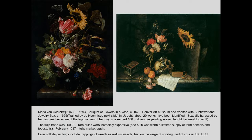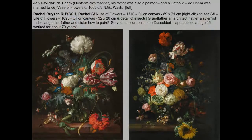Expecting the production of an enormous number of tulip bulbs, and then a terribly hard winter happened and killed bulbs, and so people who had invested in the tulip businesses lost an enormous amount of money because they were not able to produce the good. So it's kind of odd that a flower could bring about economic ruin for someone, but it had that kind of power. These are works by John Davids de Heem and Rachel Rausch, tulips, and the same kind of insect theme of devouring something beautiful at the peak of its beauty.